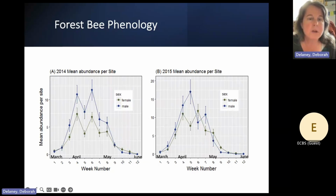And then also what you can see here is that we have March going from week 1 to about week 3. Week 4, we have April, and we can say week 8 is a good indicator of around May. And the thing that I want you to see is that these bees are predominantly around, active as adults, provisioning their young for the next season in April and early May. This is the big kind of bolt, this early spring bolt, and this is before canopy closure.